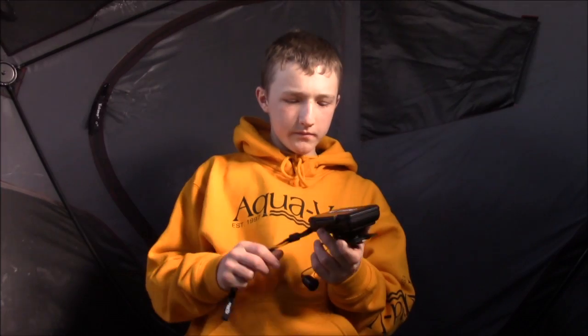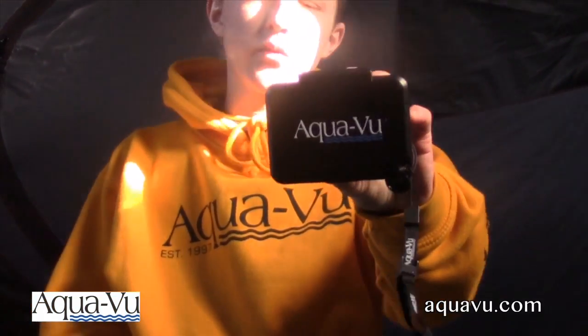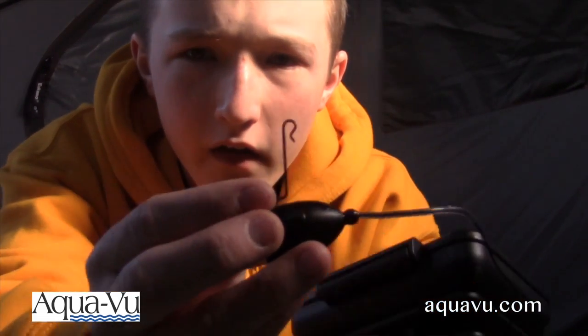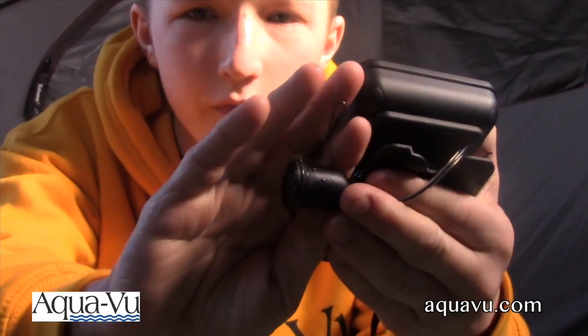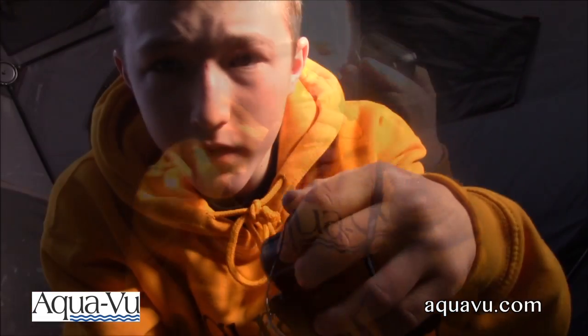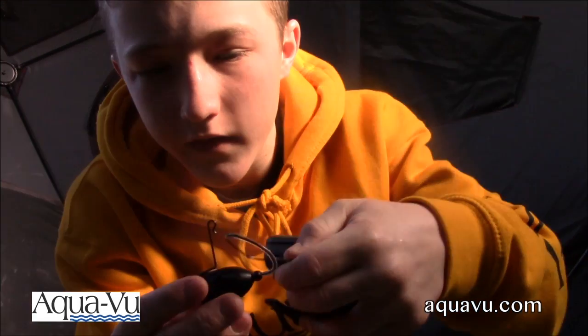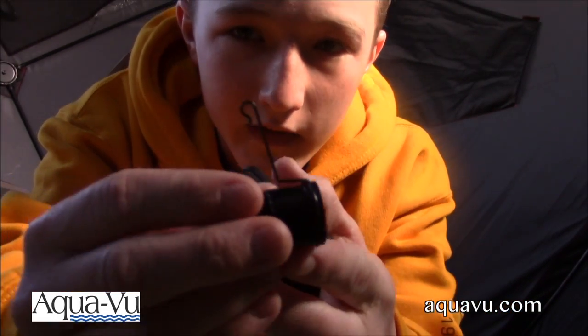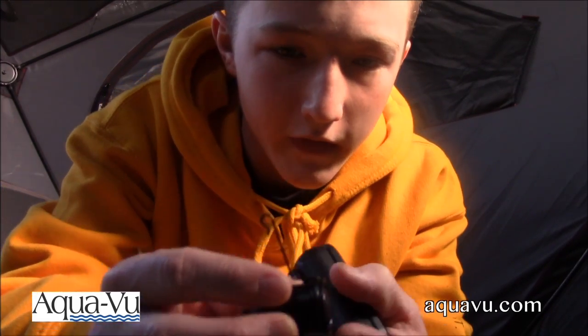Tess here with Ripsomelipshg, and on today's show we're going to be reviewing the Aqua-Vu Micro with DVR. So to start off, what really comes on the box is 2 open water clips, and then you have the ice clips, which are meant for either horizontal or vertical use. You can either just hook it like that or leave it on. There is a slot on the front of the camera where the clip will slide onto.